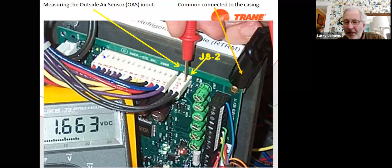If the light's not on the board, and you have 24 volts at this pin right here, your board's shot. It's time for a new board at that point. You stop right there. If there's 24 volts here and the light's on the board, well, then we continue on to the next check.